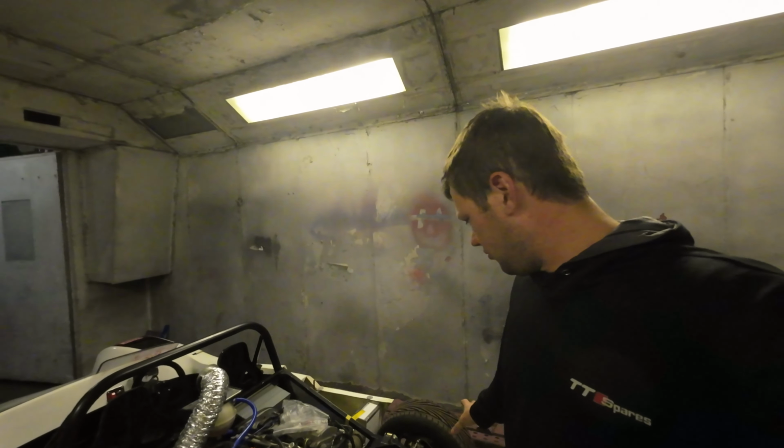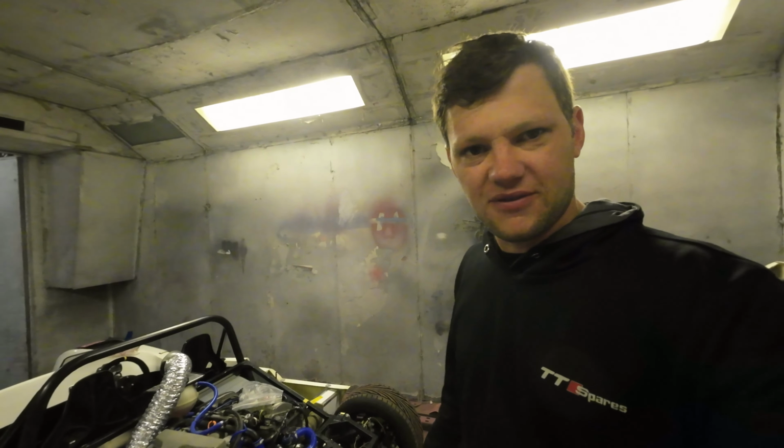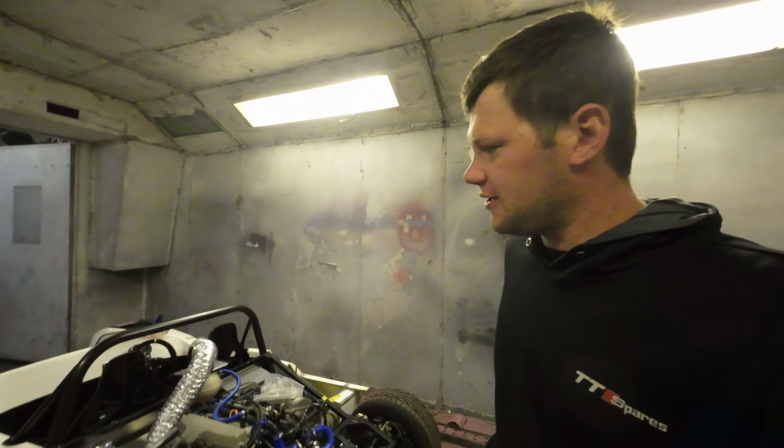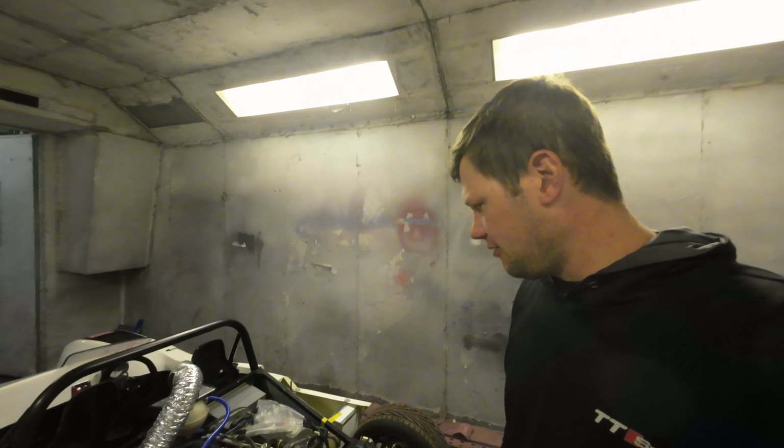The brakes are all single pot push to pull things, so they're not Wilwoods or anything fancy. So it'll be interesting to see what they're like. Matt said we just get it running, take it for a track day and see how we get on, which I don't think is a bad shout.